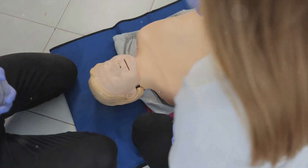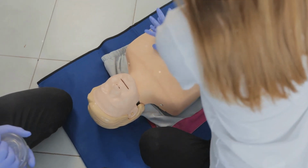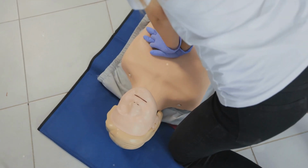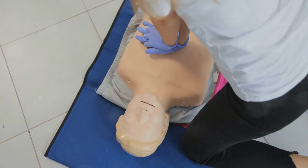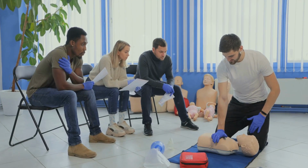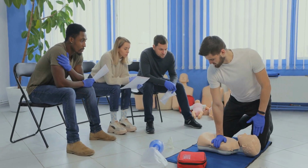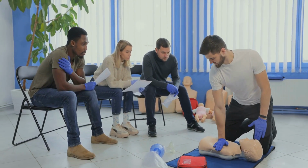For instance, the American Red Cross and the National Outdoor Leadership School offer wilderness and remote first aid courses. These are designed to teach you how to respond when help is far away or delayed. You'll learn how to handle a variety of emergencies, from severe bleeding and broken bones to cardiac events.